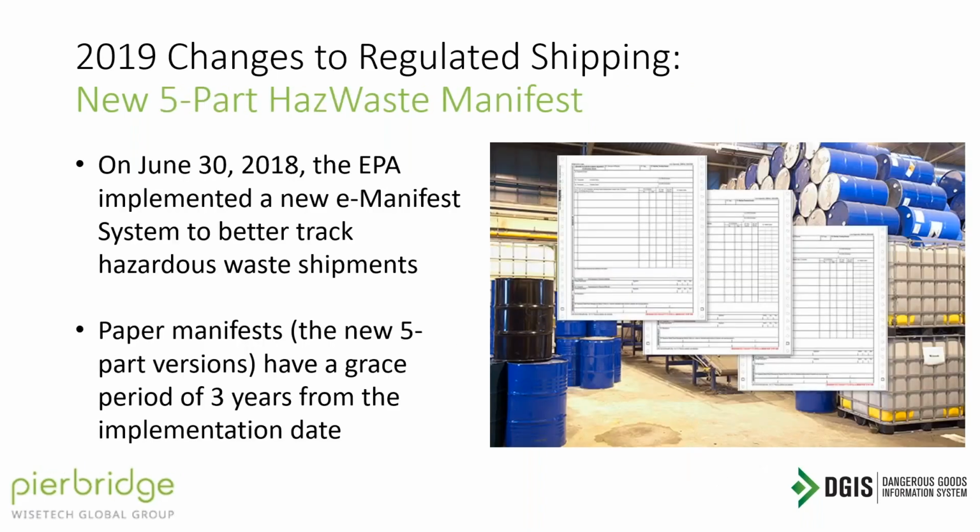The next major change that we saw this past year was related specifically to hazardous waste shippers, and that was when the EPA rolled out a new change to the hazardous waste manifest form, as part of the rollout of the new e-manifest, or electronic manifest system that started on June 30th.